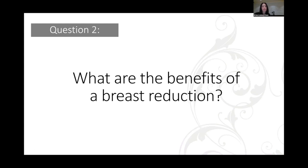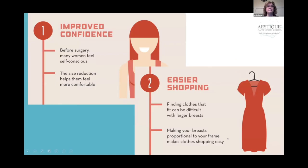And for this next reason that you're going to talk about, what are the big benefits of a breast reduction procedure? Brianna, so many people don't realize how much discomfort they're having, how much bra strap pain they get on their shoulder. Trying to go find clothes at a store is just difficult. So the next few slides just kind of hit the highlights of what really are some good benefits.